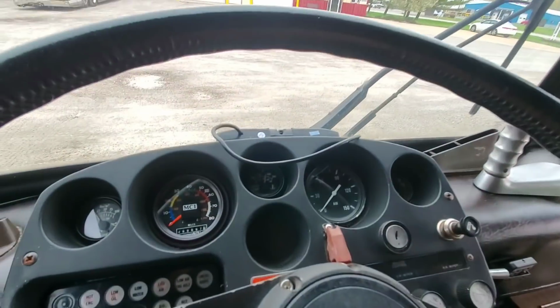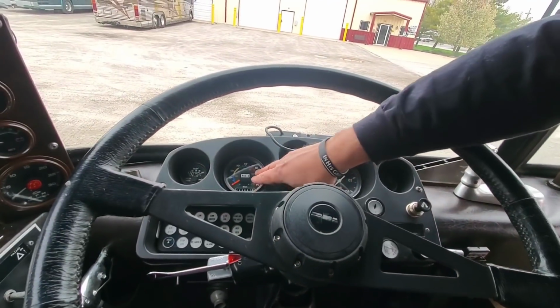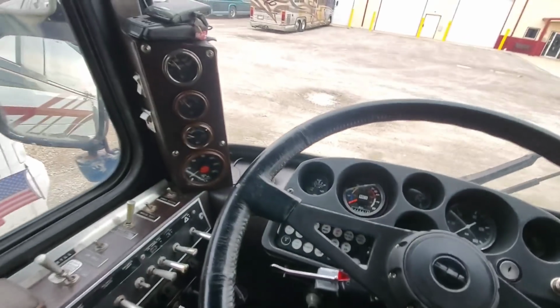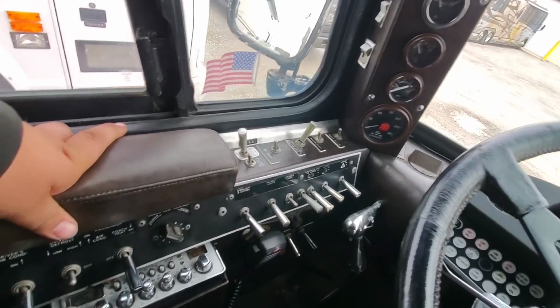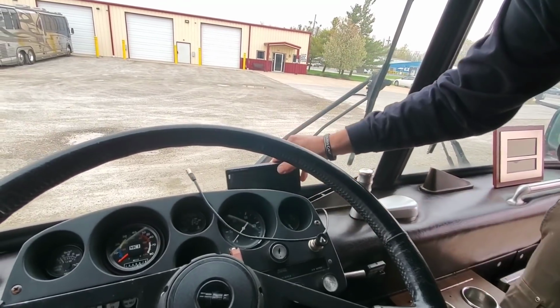Man, look at the gauges in this thing, how clean they are. The dashboard looks perfect. That looks newer. Yeah, I think that is a newer speedometer, but... This was a backup camera. May still be. It is. Goes right here. Just got unplugged by accident. So that's the backup and the front.